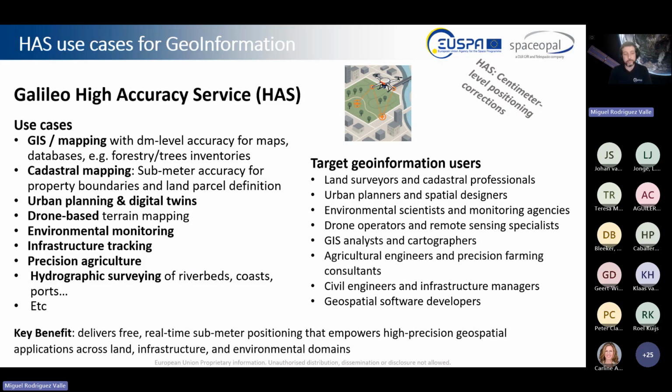As Teresa said, this service has been operational since 2023. If you remember, service level 1 is operational; we are still waiting for service level 2, which also provides atmospheric corrections, etc. And it has been delivering committed performance levels since 2023.